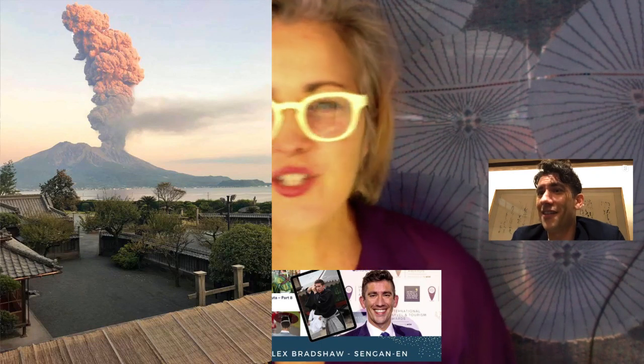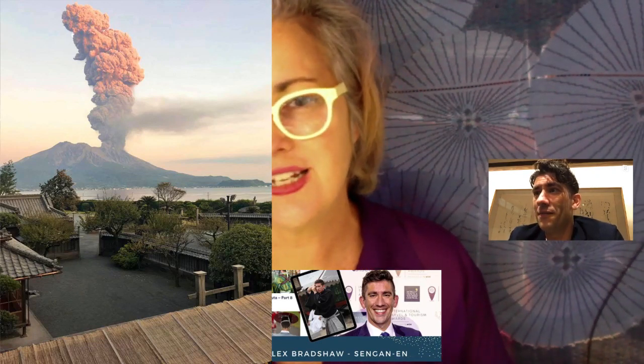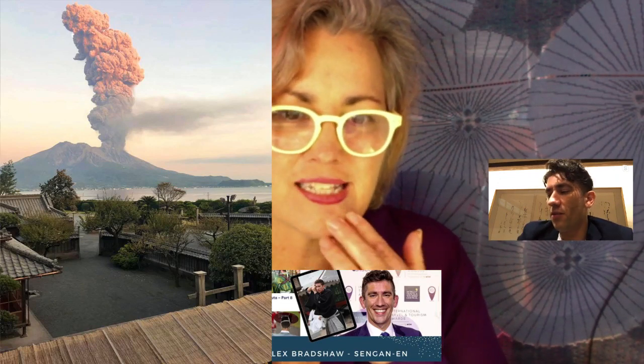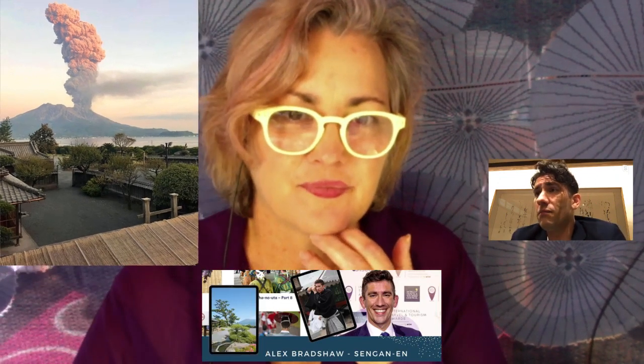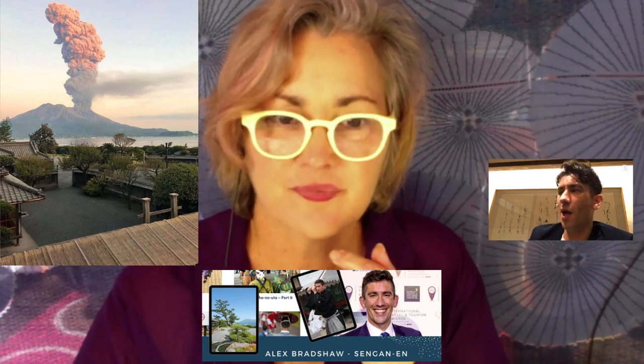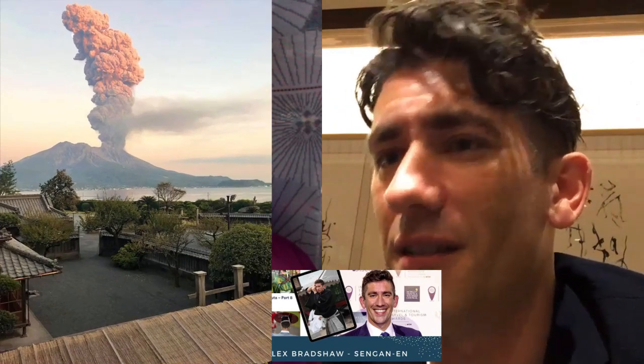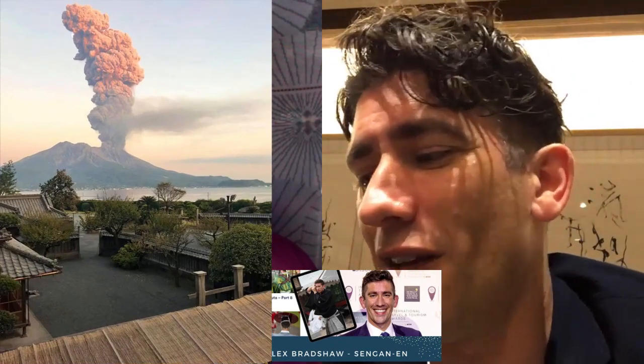So you don't feel the ground shake, like it's not an earthquake type? Very rarely. Even with this big eruption here, there was no shaking, no earthquake or anything like that. Sometimes, if the gas builds up inside, you get a bit of a pop, and the windows shake on the buildings. The sound. But even that's quite unusual, really. That's interesting.